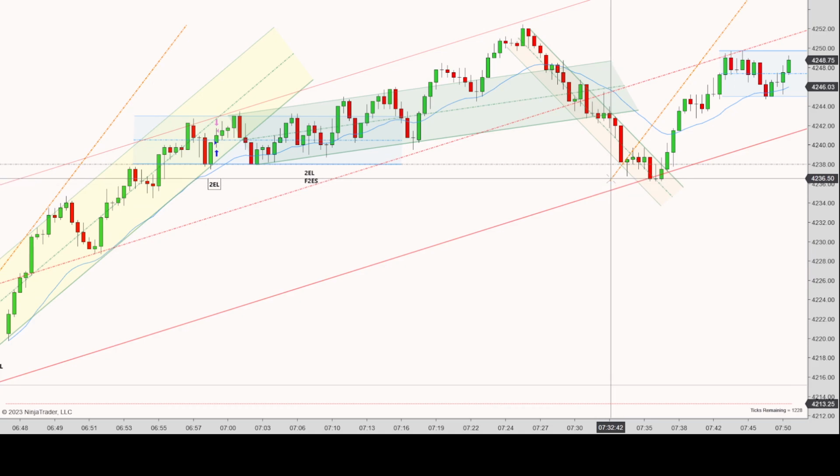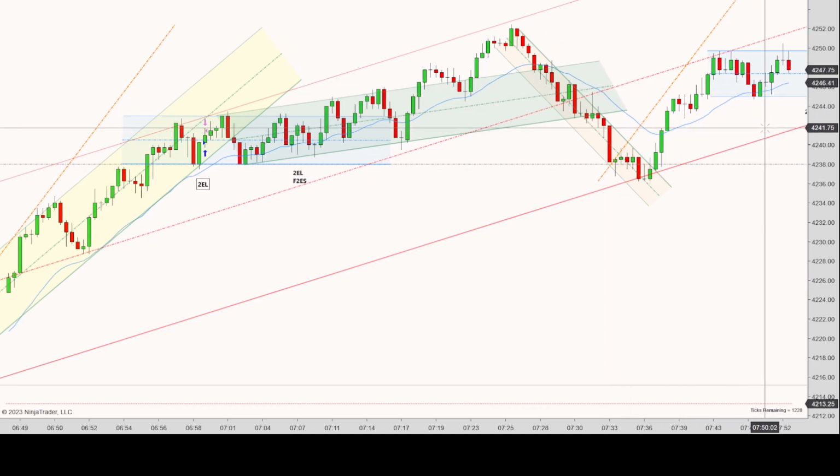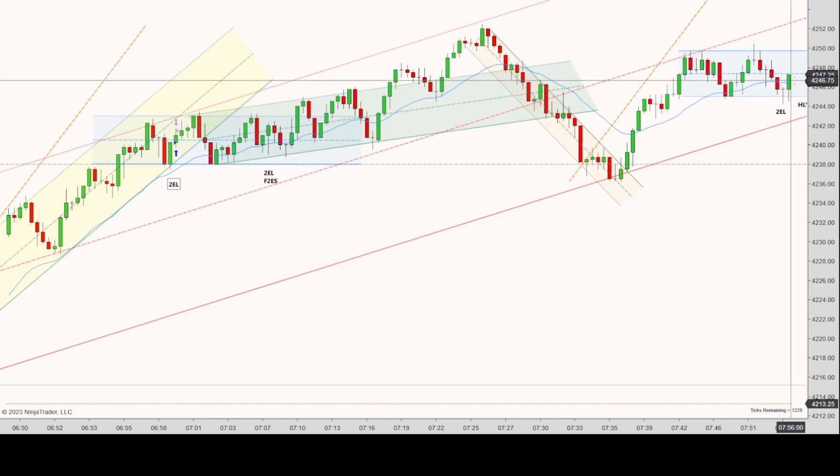Okay, I actually had another interruption. So then prices are bouncing off the EMA. It's kind of moving sideways right now. I do see a second entry long here. It's a first entry long right here. Comes down, creates the second entry long.